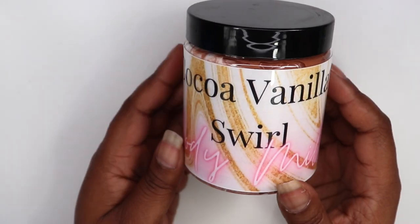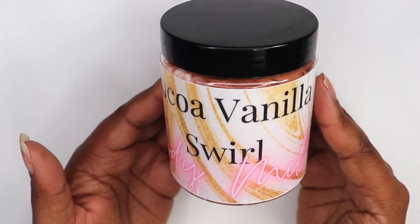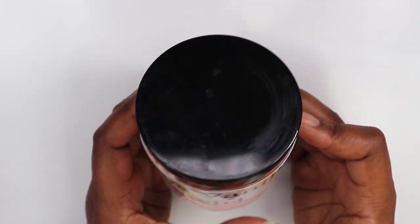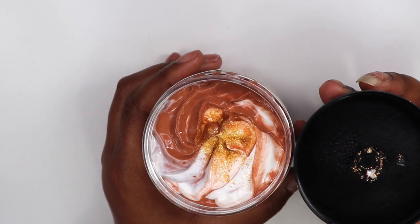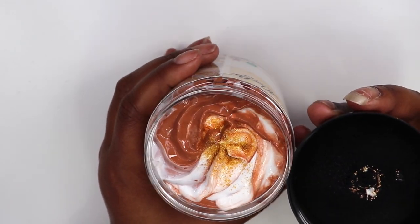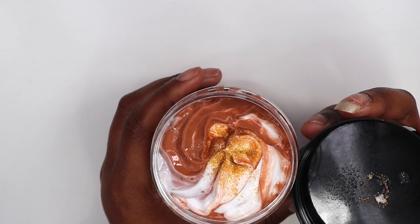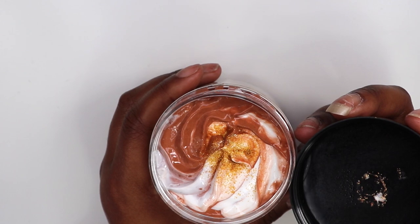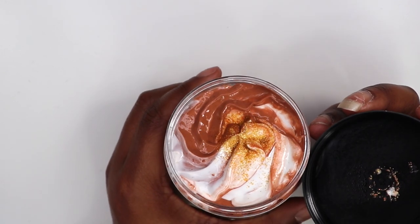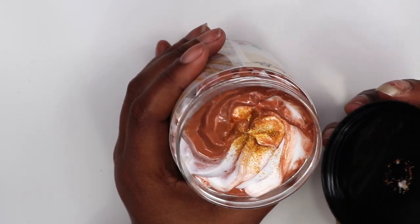Here is the 8 ounce cocoa vanilla swirl body milk. Oh yes. And she looks like this. And you guys, this smells delicious. Yes, it does have just a tad bit of shimmer in it. This body milk will give your skin a bronze, freshly sun-kissed glow. And she smells just like vanilla. Oh, super pretty, right? Super freaking pretty. And this one is the 8 ounce.